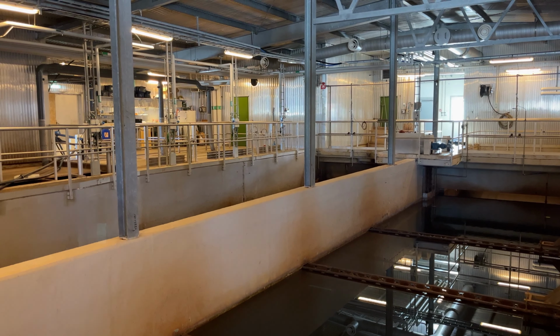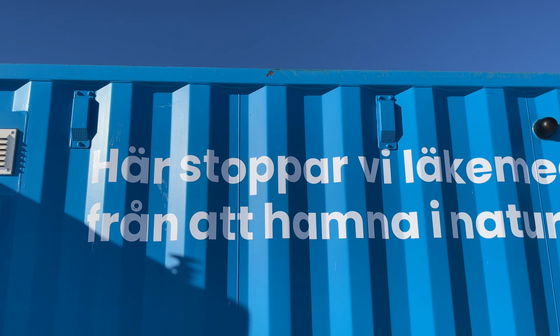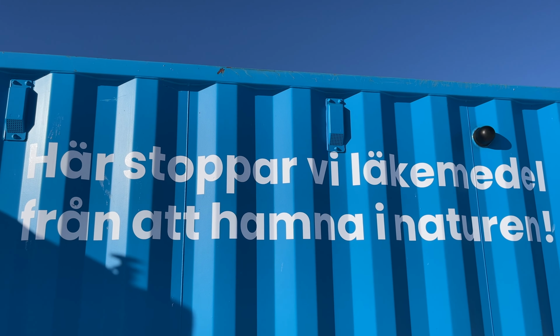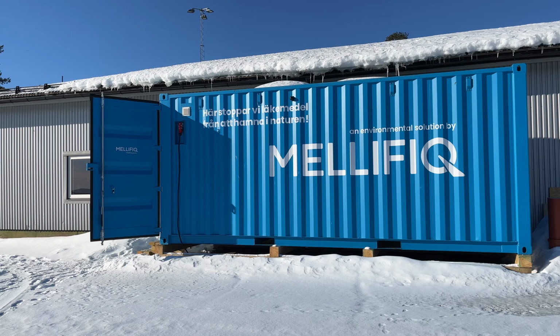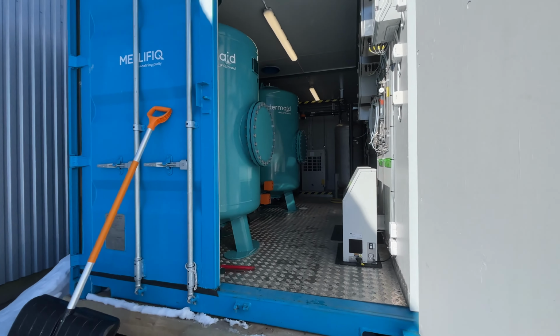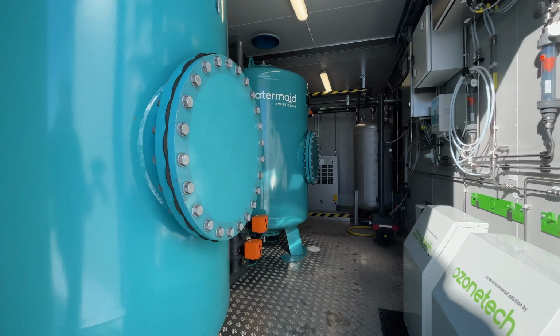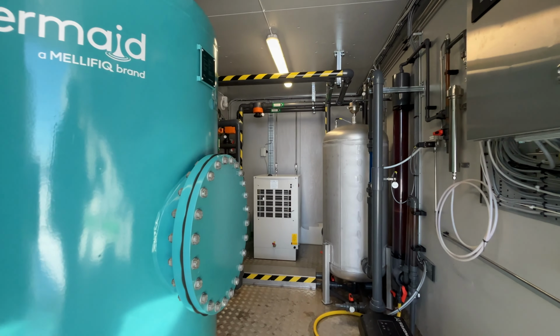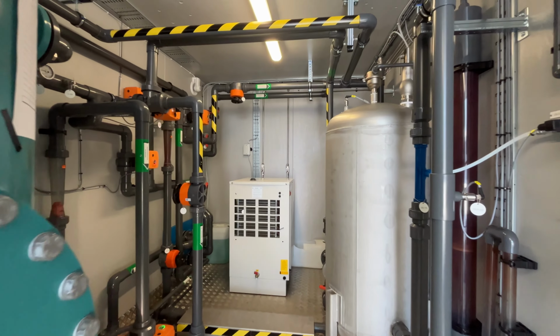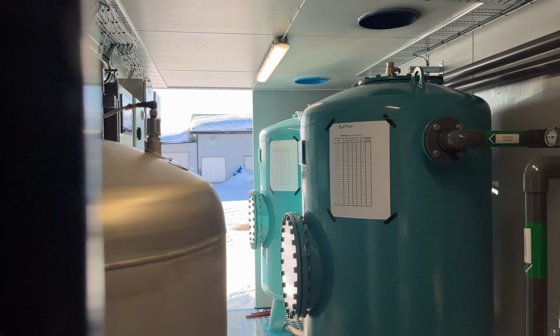To significantly reduce the discharge of APIs, Mellifiq has introduced a scalable container-based solution as part of its expansion plan. This solution has been seamlessly integrated as an extension of the current treatment process and consists of 3 primary steps, each meticulously engineered to eliminate all types of micropollutants.